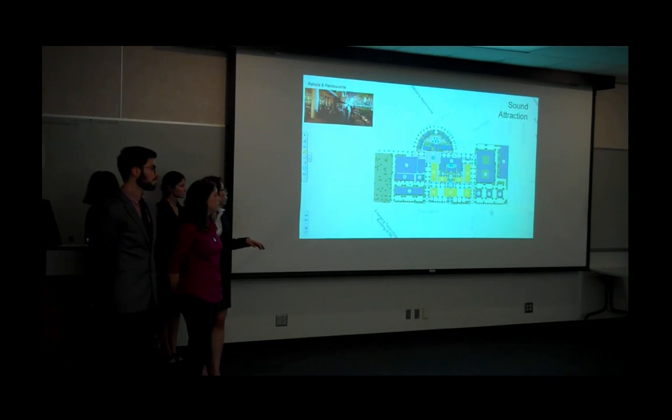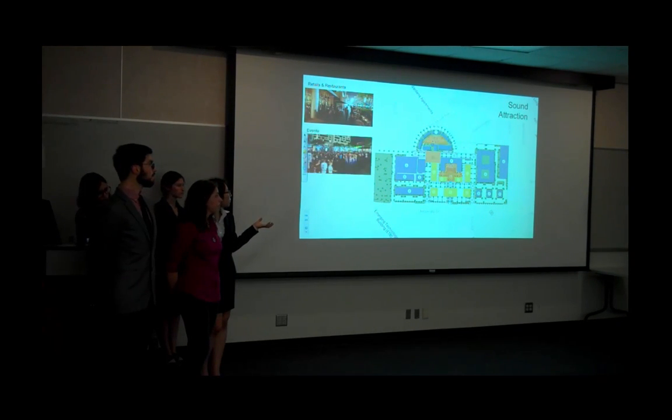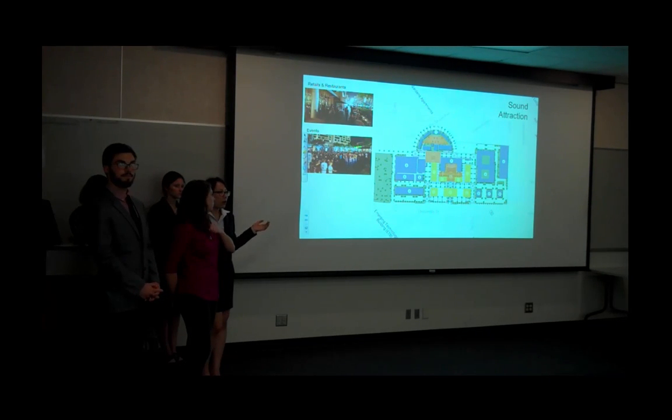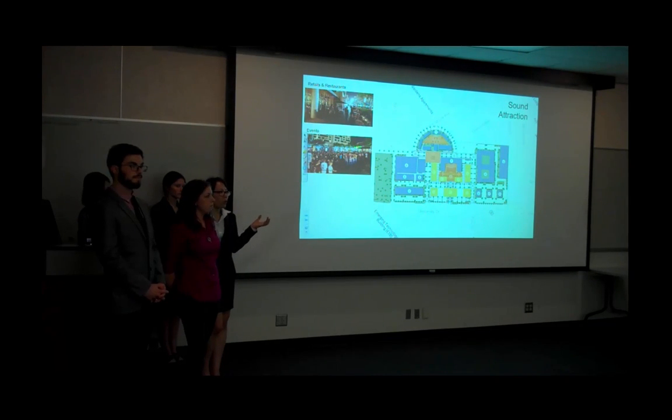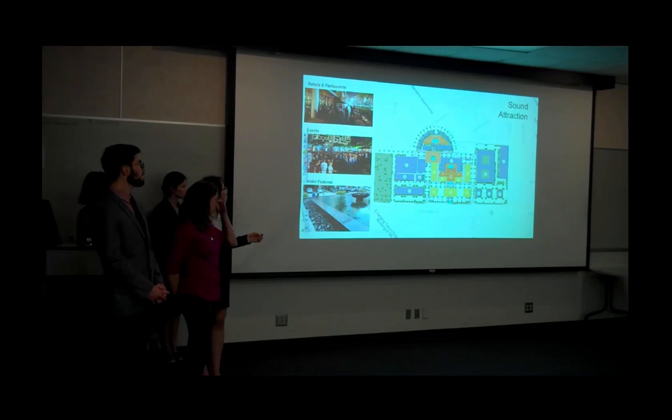And as to the sound attractions, I think the retail and restaurants play the most important part. Every day you can hear people talking, and you can hear the music from the retail and restaurants. And during the events, you can see thousands of people here, and the noise from the crowd is a really important sound attraction for you to feel like it's an active space. And also on site, the sound of flowing water from the water features could also be a sound attraction.